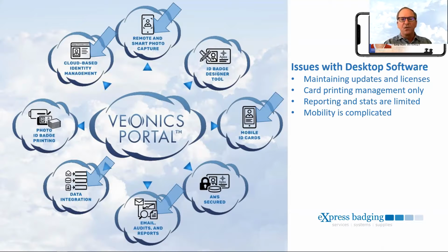All the other features that you want it to do, like remote capture and virtual ID and reporting, are all bolt-on integrations. Reporting and stats, I like to call out as its own because typically most of them do not even have reporting, or very limited. And so you need to make a friend with a Crystal Reports person and maintain that friendship for a long time. And I think those that grab data out of their system can appreciate that.